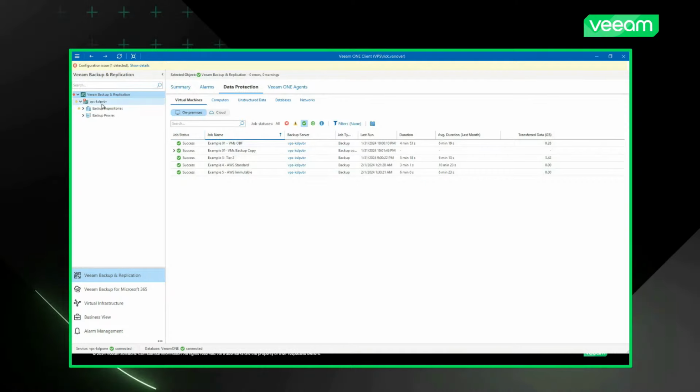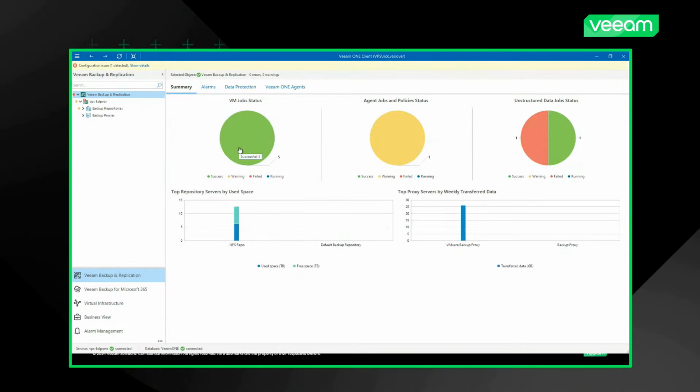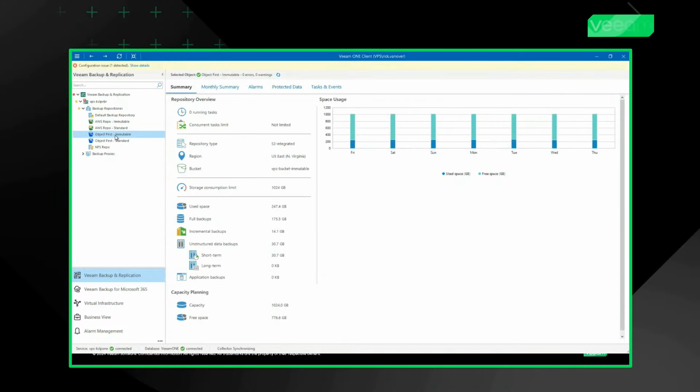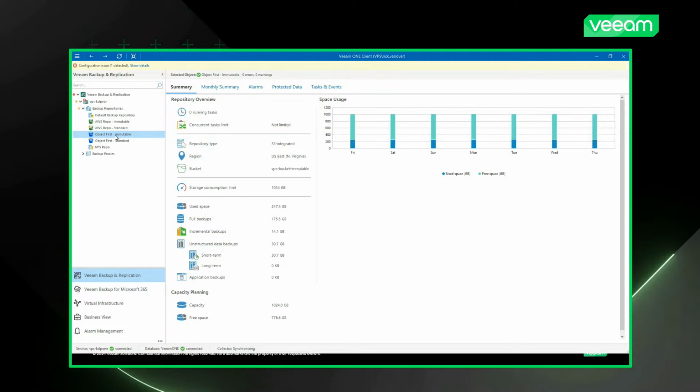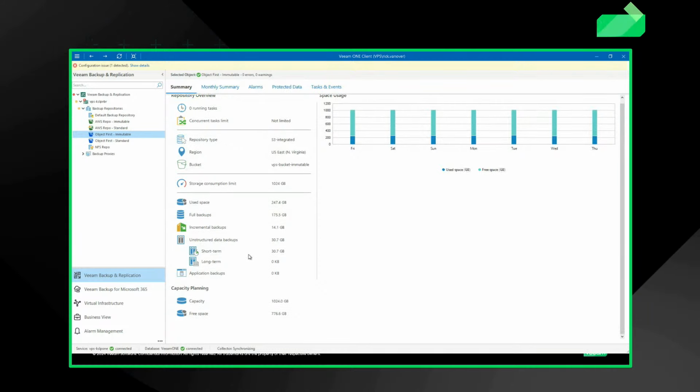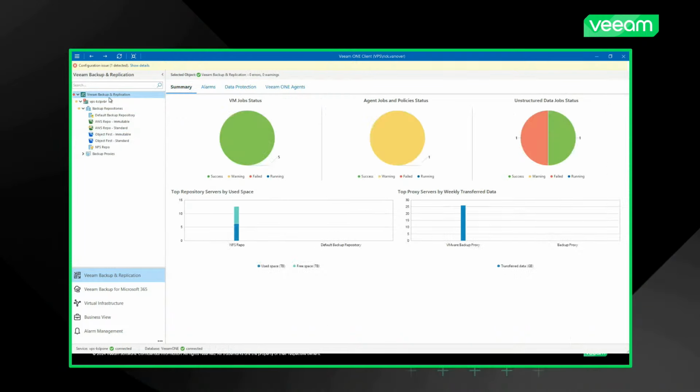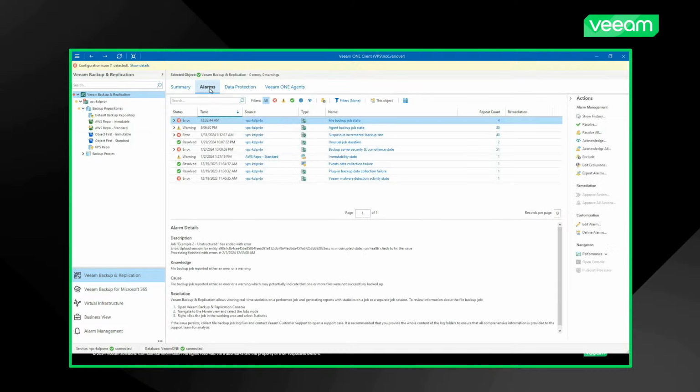So I just like to have a little bit of variety so I can show more in my demos. But if you go to the repository view, you can actually see all the different metrics based on repository, if you have immutability enabled or if it's not enabled. What I also love about this view is getting access to all the different alarms that Veeam has and being able to pinpoint where these issues are actually happening, right?